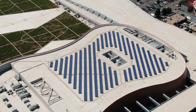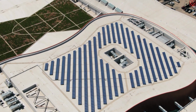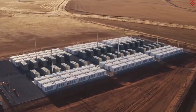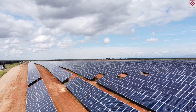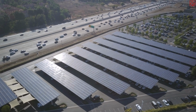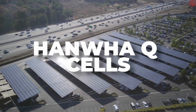Let's talk about Tesla solar panels a bit. Tesla Energy sells and installs traditional solar panels on existing roofs, dubbed retrofit solar systems by the company. Unlike the company's other products, Tesla Energy doesn't manufacture its own solar panels. Instead, by April 2022, the company will be using Tesla-branded solar panels manufactured under contract by Hanwha Q Cells.